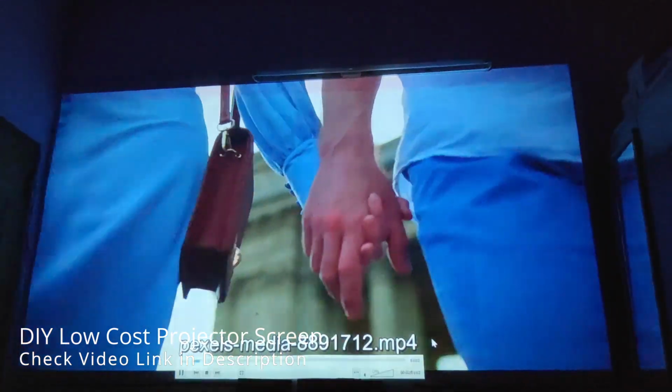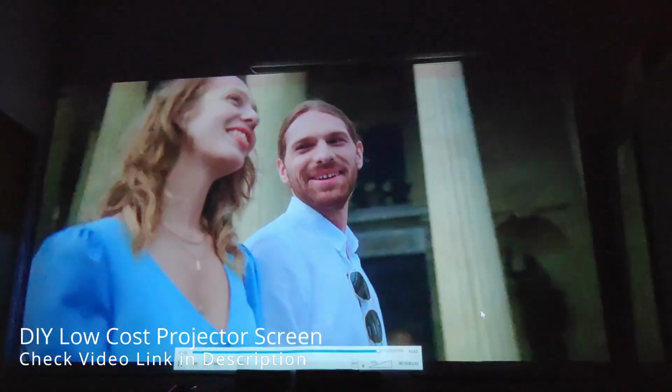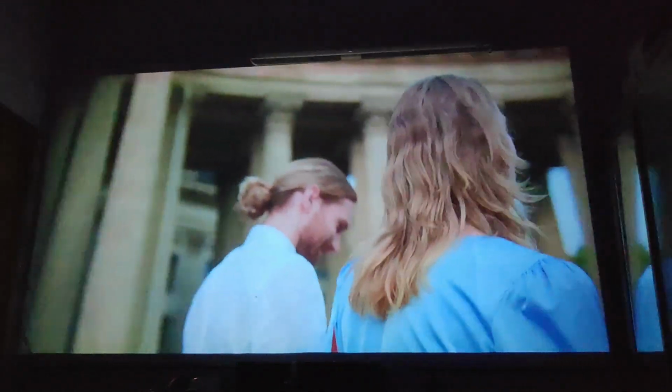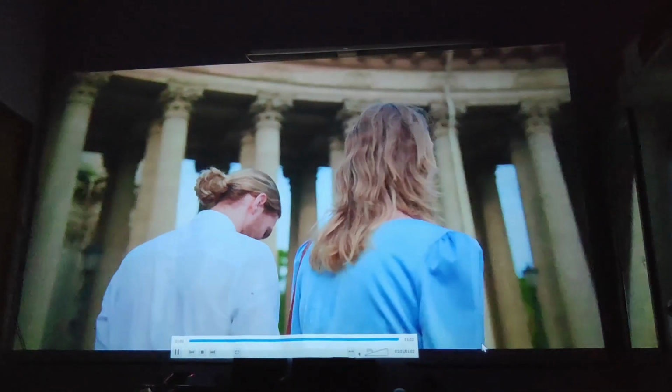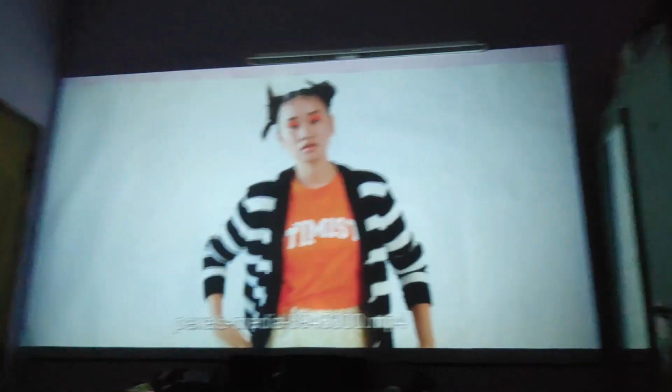Remote is good, no need to point it directly at the projector. Range of the remote control is about 1 meter for the front and 1.5 meters for the back sensor. You can connect a speaker through Bluetooth or the AV socket. At this price range, the projector is awesome. I tested it to run continuously for 6 hours without any lag.